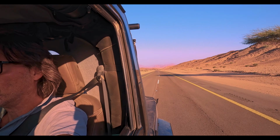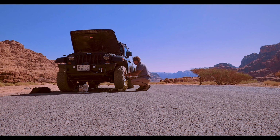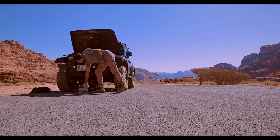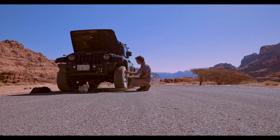As I reach the northern end of the wadi, the scenery becomes once again dry and arid. We have just completed the solo crossing of Wadi Dissah. Now we're back on the tarmac, and it's time to air up and head to AlUla. Airing up the tires once you hit the tarmac is essential, and for this purpose I always carry with me a small compressor powered by the car battery.